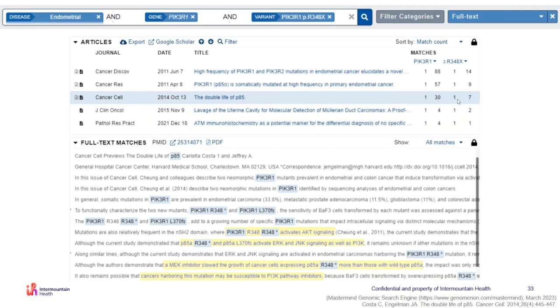So this paper itself is giving me some functional information as well. The truncation that we're describing is activating AKT signaling. It also activates the non-canonical ERK and JNK through the RAS-RAF pathway. And these two sentences down here indicate that a MEK inhibitor was effective in cells harboring this alteration, and speculate that other cancers harboring this mutation may be susceptible to PI3 kinase pathway inhibitors as a whole.